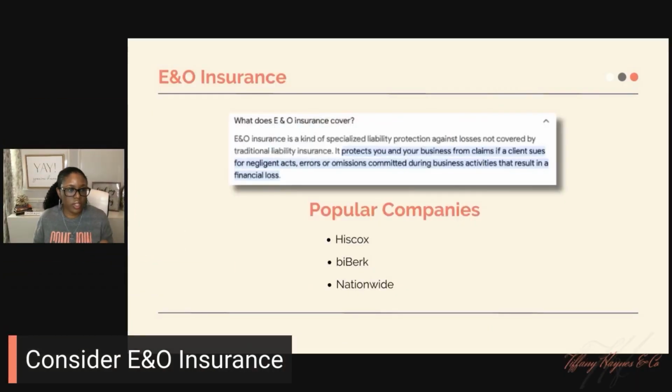And so there's some very popular ones that are out. Let me share this one. So this is one that's pretty popular, Hiscox. Okay. But I've just added two more so you can just kind of take a peek at what their quotes might be. Byberg, I don't know if I'm saying that right. And then Nationwide has some really popular E&O insurance programs. But what you want to do is go ahead and investigate and get your quote together before you take your first client.